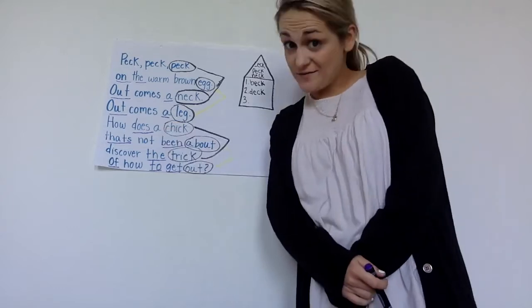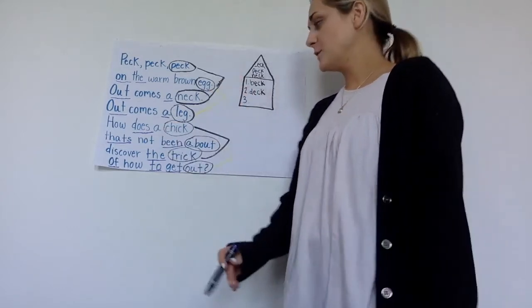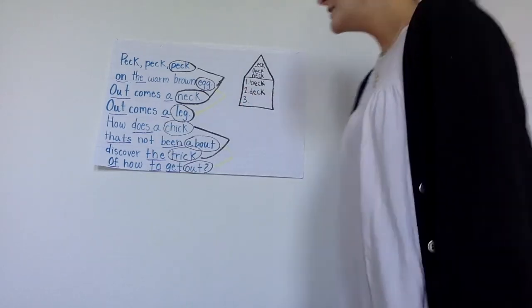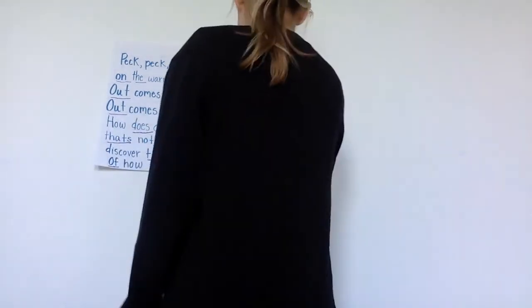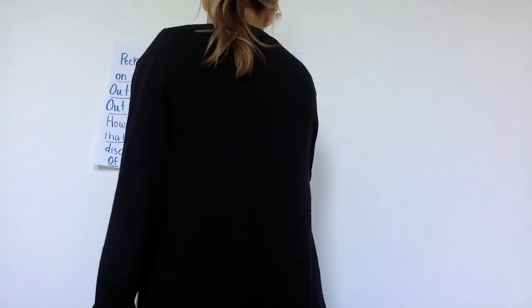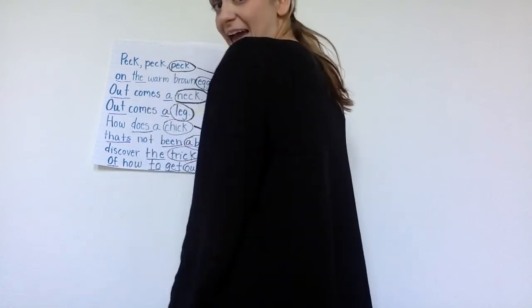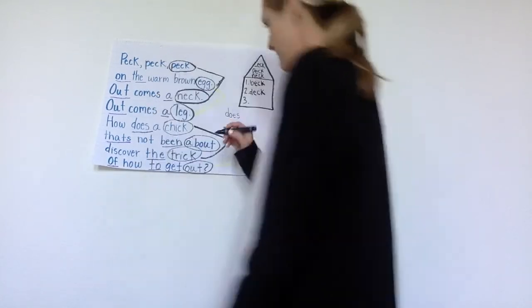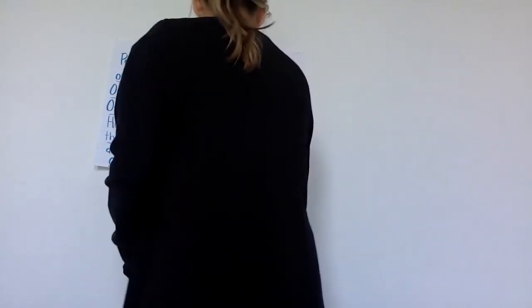We have a lot of sight words in this poem, which is great because you can pick three sight words to write three times. So Miss Navarro is going to do a difficult sight word. She's going to do the word does. D, o, e, s, does. And now I will write that three times.